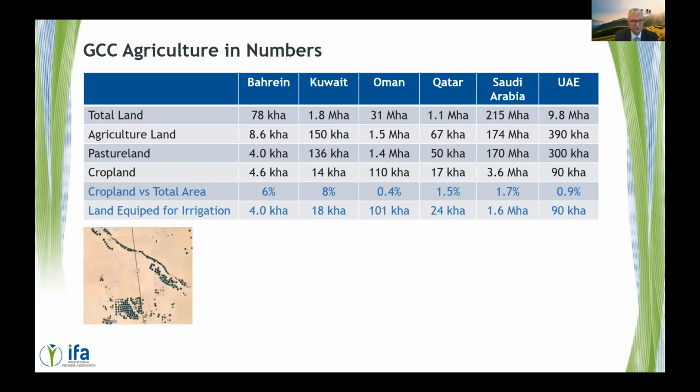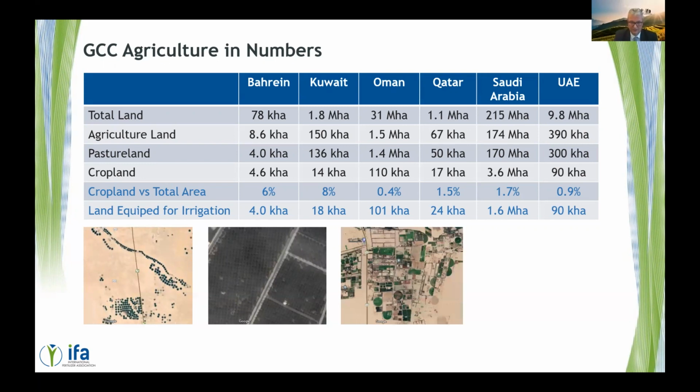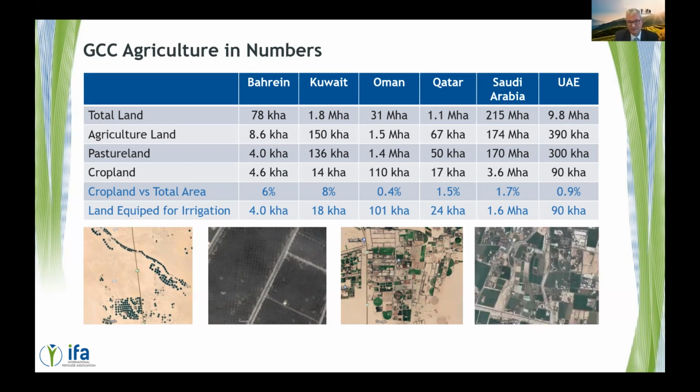Just here a few photos to illustrate the kind of agriculture that is found in the GCC area. You have intensive farming systems under center pivot, palm groves that can be pretty intensive as well, and a relatively mixed farming system where you find both pivots and more traditional smaller size fields, and more smallholder farming systems like here.